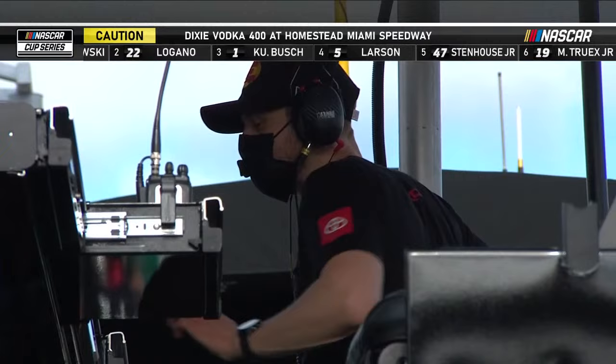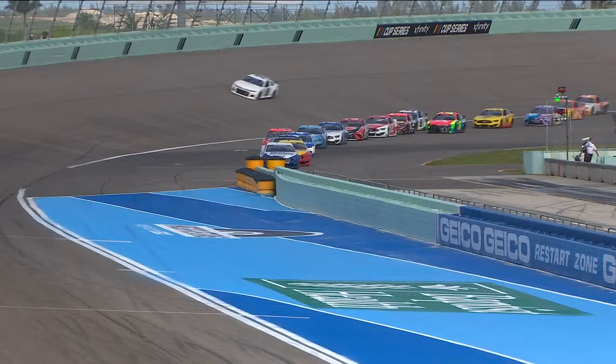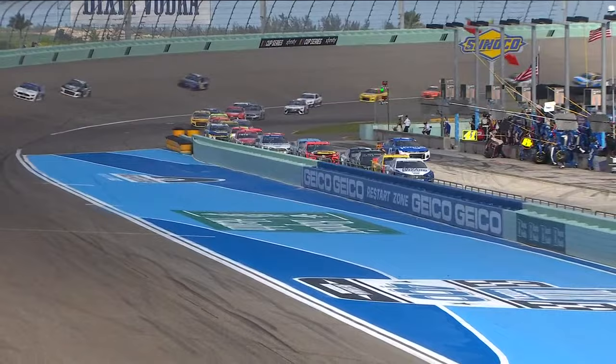I love it. Tyler Reddick's moved up 10 spots. Matt DiBenedetto's moved up 11 in the early going. And Ross Chastain, 13 positions. 13 for Alex Bowman as well. Martin Truex Jr. moved up three spots from his starting position to sixth.